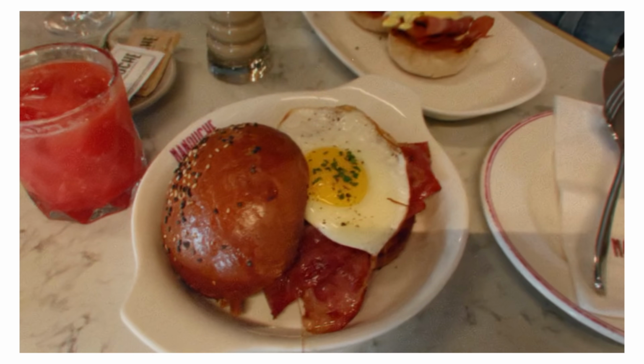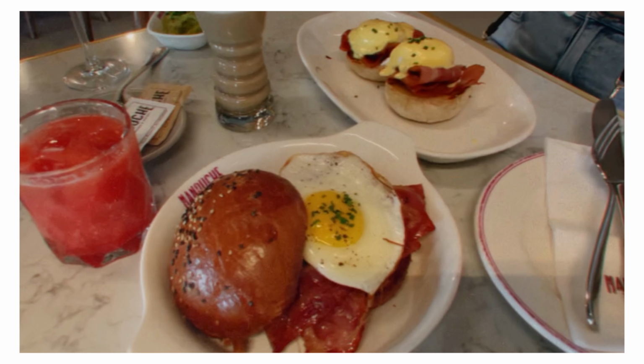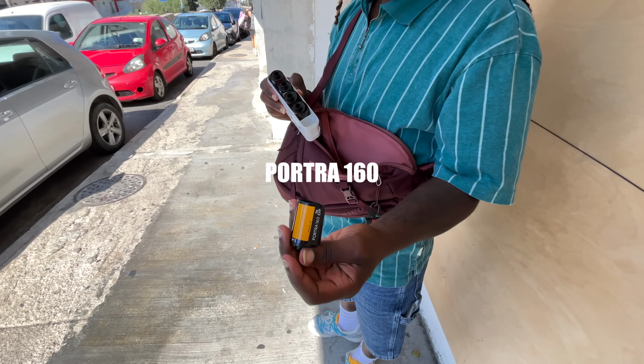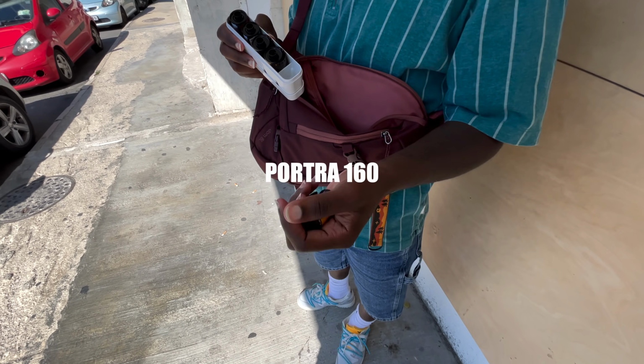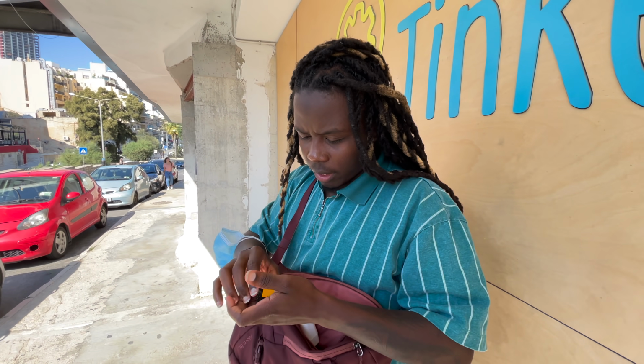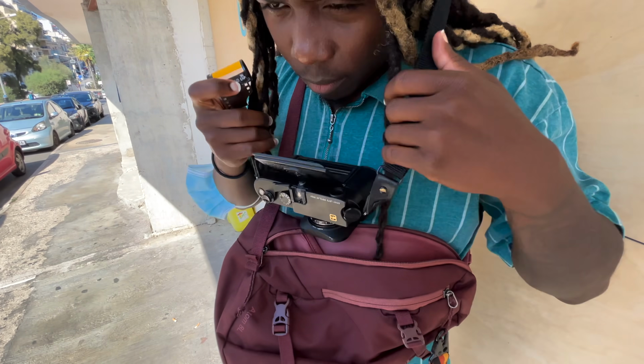Now we are talking. I got me a little bacon bun with a fried egg. She got her eggs Benedict. I know what I'm getting this whole European tour. I don't like 160, but you got no choice today.